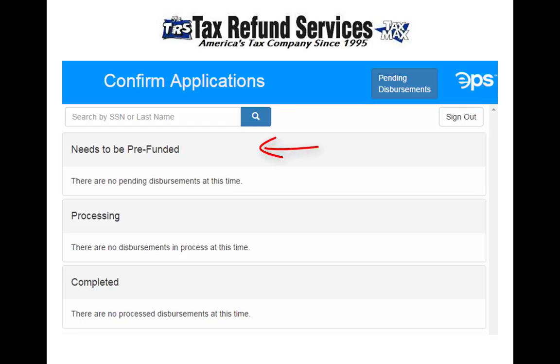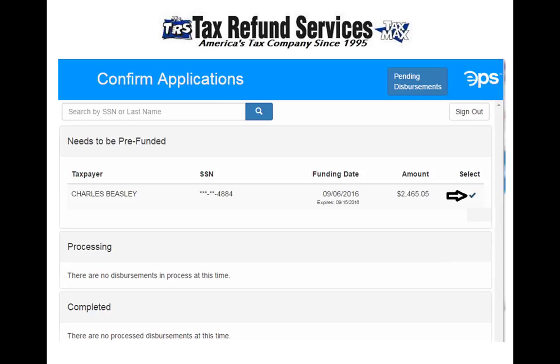So as you can see, there are 3 sections. Customers that need to be pre-funded, which means the customer's money is either ready or on its way, and you just need to appropriate it to your checks. Once you do that, it'll move down to processing, and then once you print the check, it'll be listed in the completed section. So once the IRS starts releasing money, you'll start seeing this. Customers appearing in the pre-funded section.